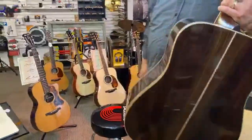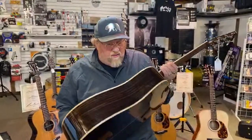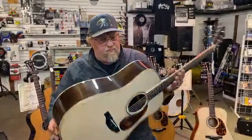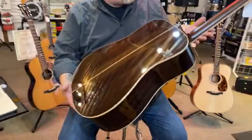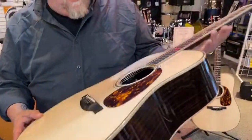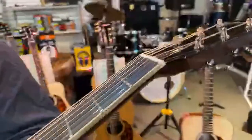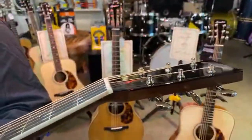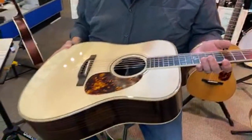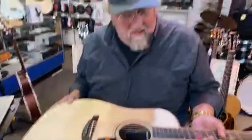Now this is their standard bluegrass Goose. This is a BG-52 bluegrass Goose. Rosewood, beautiful rosewood. Mahogany neck, bound in maple. Adirondack top, 4A. Just in case you didn't know this, Robin has one of the largest supplies of Adirondack in the world. Many companies actually buy their tops from him.